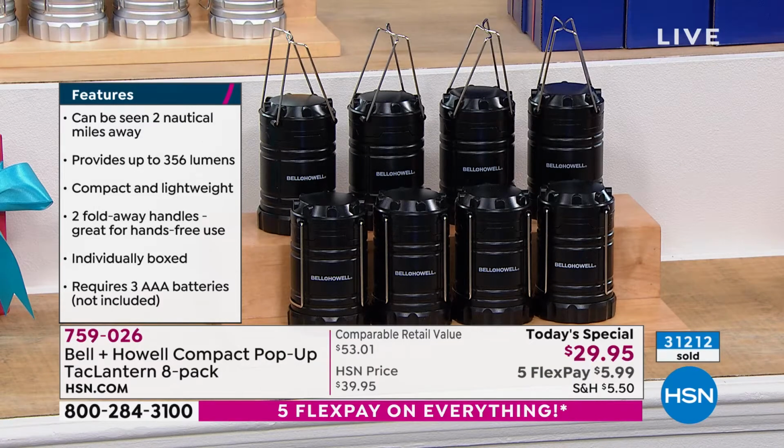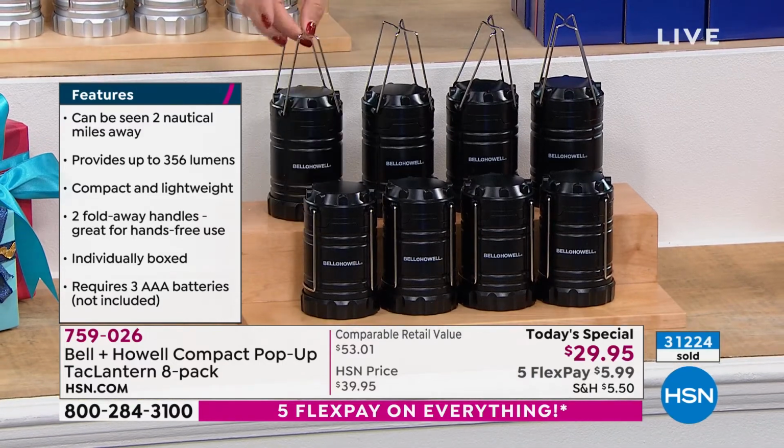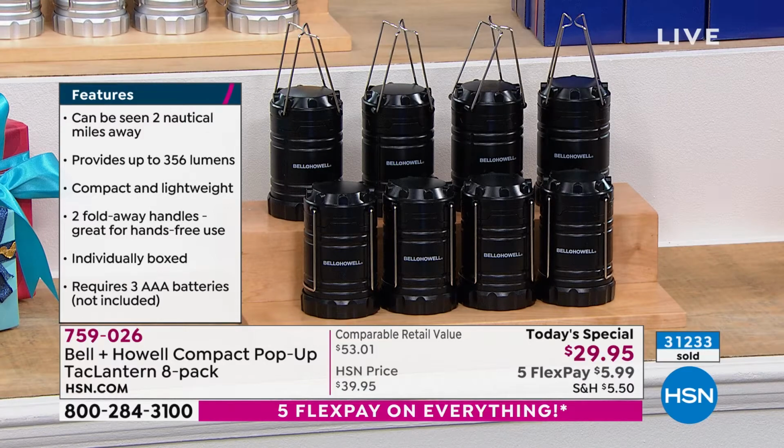Great for the garage workshop, great for the workbench, great for the basement, great for hanging in a closet if you can't remember where you put your Christmas decorations. Take it under a kitchen cupboard or hang it under the hood of the car while you're changing your oil at night. They really come in handy, whether they're in the car, the RV, the boat, the house, the camper.